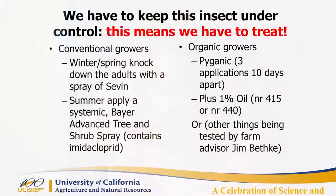So if you are really concerned, or if you know someone that lives within the area that has been quarantined, there are some things that you can do to protect your trees, if CDFA doesn't come knock on your door and ask to treat your trees, which sometimes they will do. The Pyganic, like I said, the only downside about the organic pesticides is that it's a little pricier and you have to apply it more often because it doesn't last as long as the conventional ones would.